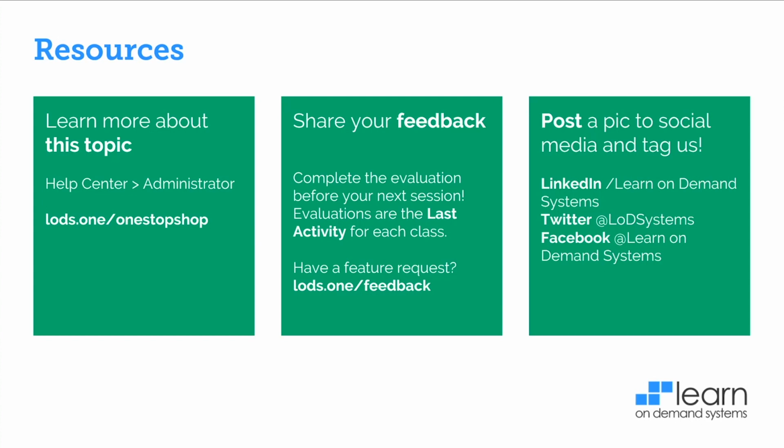If you are not aware of how to put in a ticket, if you go to our homepage, learnondemandsystems.com, you will find support at the top, and you can create a ticket immediately from there.